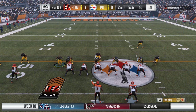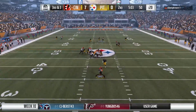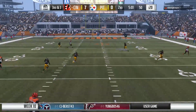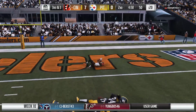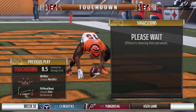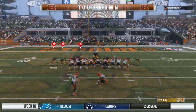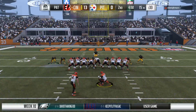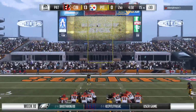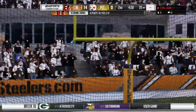Watch it now, Barney. From the midfield stripe, they'll look to throw. Oh, and he'll just get rid of this one deep. It's caught at the 10. And he'll take this into the end zone for a Bengal TD. A big play there with touchdown number 8 on the year. And the Bengals add on to their lead. And it's good to make it 14-0.